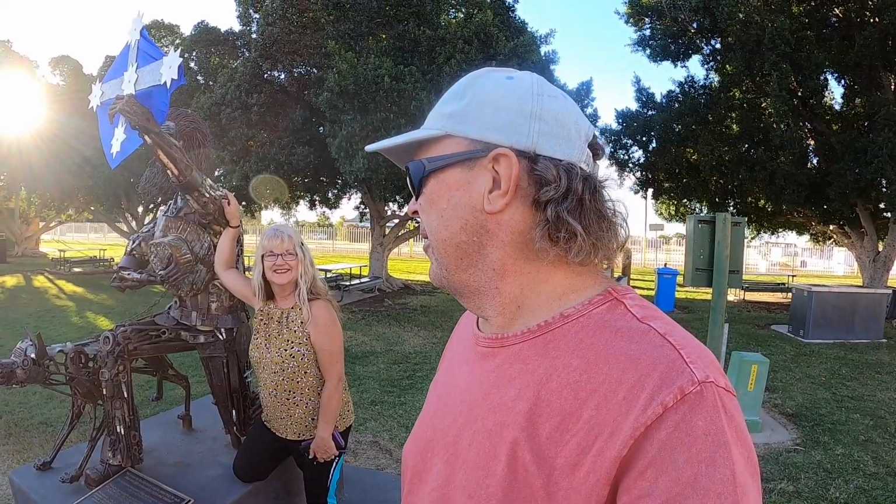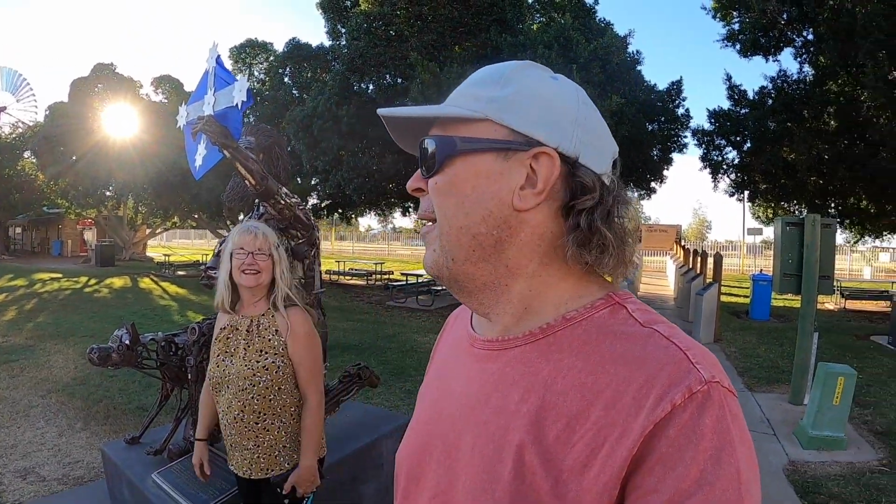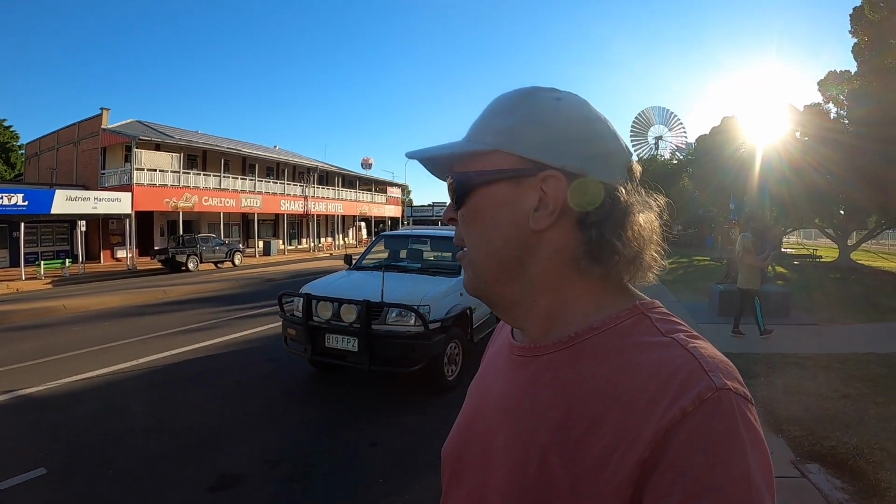Another sculpture. Another sculpture indeed. I think I've seen enough sculptures today. Alright, now we need to find somewhere to park up. We hadn't planned on being here today, but we do know that there's a free camp just out of town, so we might go and set up there and we'll be off again early in the morning.